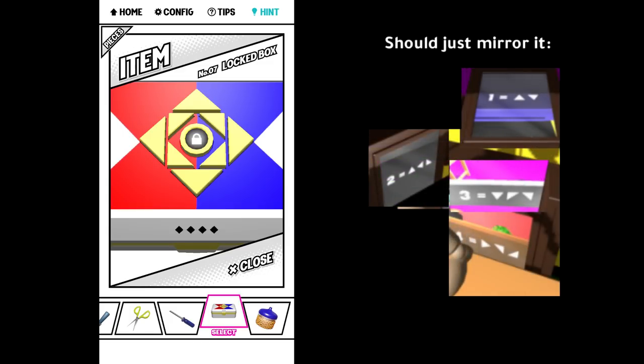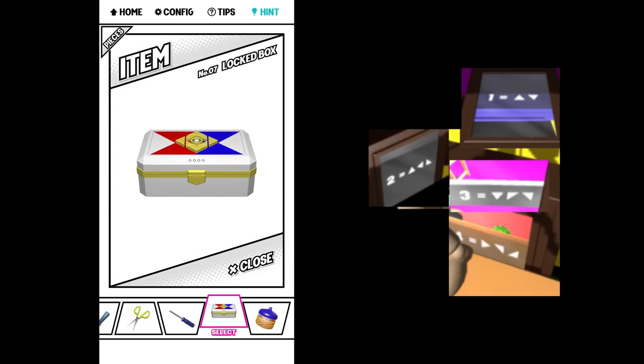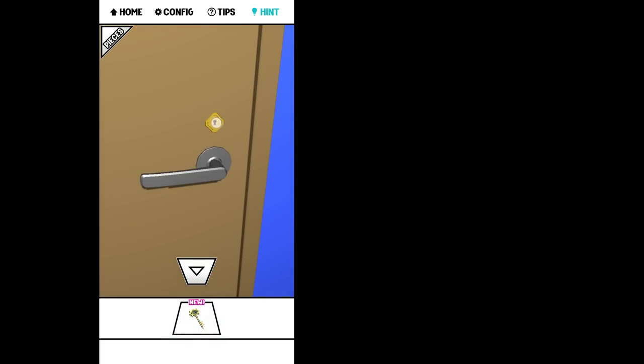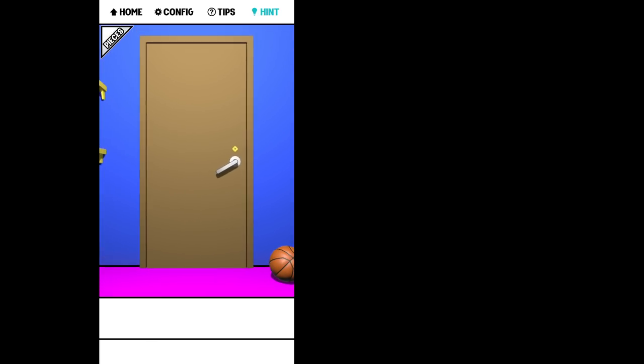Okay. So one was up down. Two was up left. And then this. Three was down. This is the same mirrored. And four, which was obscured, is the right arrow. This. And should be right. We got the metal key 4. Is this for this door?